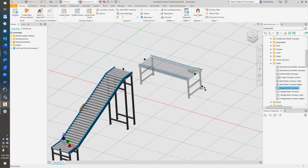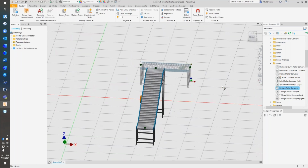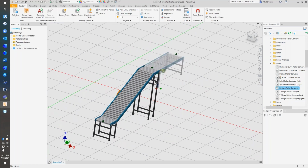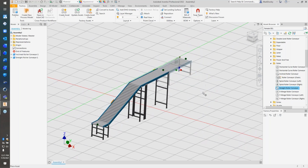So if I'm looking at the incline I put in here, the gearbox is on this side. So maybe I want to keep the motor and everything on the other side. If I use this one, it's going to put the motor on this side. So we'll just move it around and see those connectors pop in. And this is where it becomes almost like playing with Legos. We're just snapping blocks together at this point. And so we can just snap those.